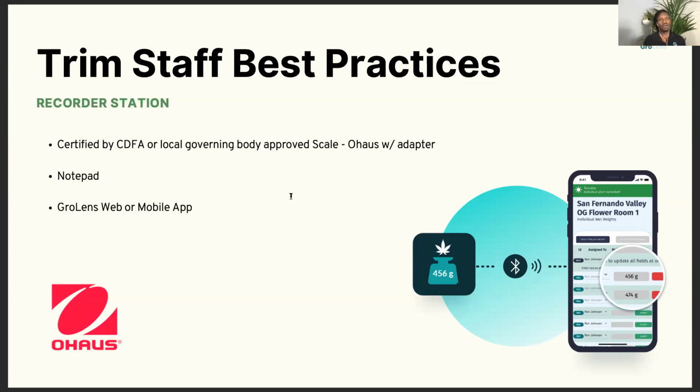The next thing is just the old-fashioned notepad to take notes of anything that they might see. And then, not necessarily a GroLens web app, but our customers have ours, just a digital way to enter data. There's so much lag and time that is lost when data is transferred from a manual form to a digital form. We want to have a digital form at that station, and ideally, the scale will integrate with that digital form.